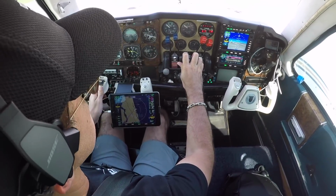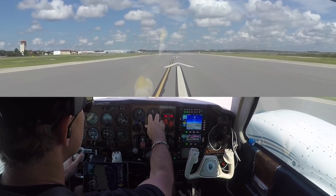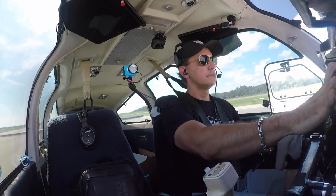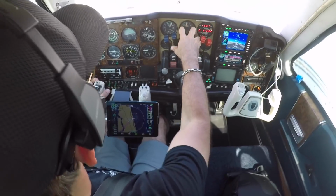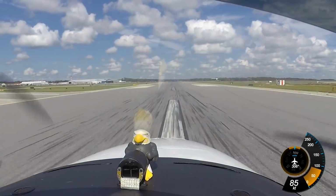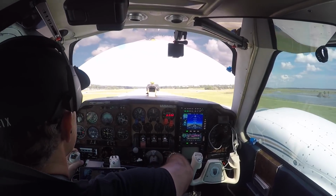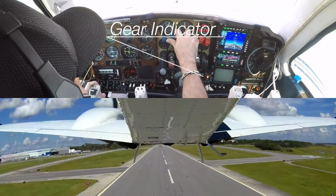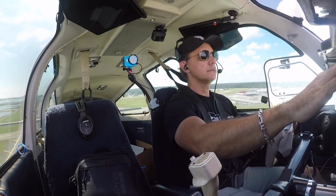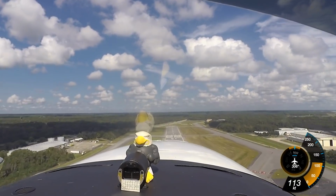Alright, gauges are in the green. Fuel flow. Airspeed alive. Ready for knots. Positive rate. Gear up. The bird is up ahead and now below.